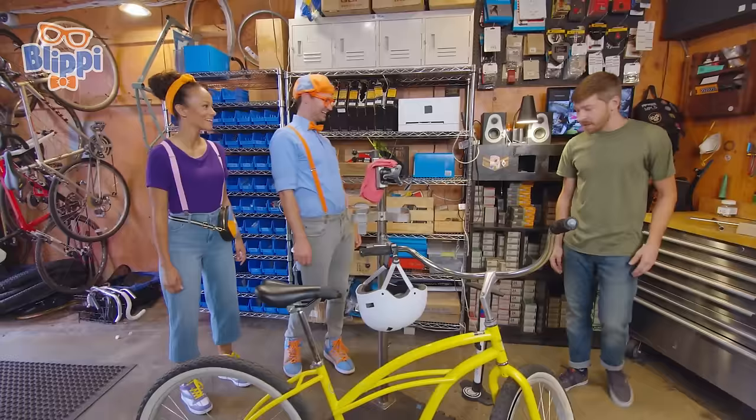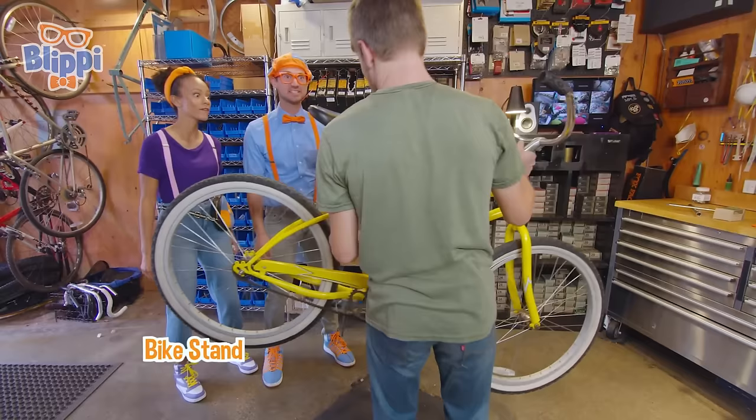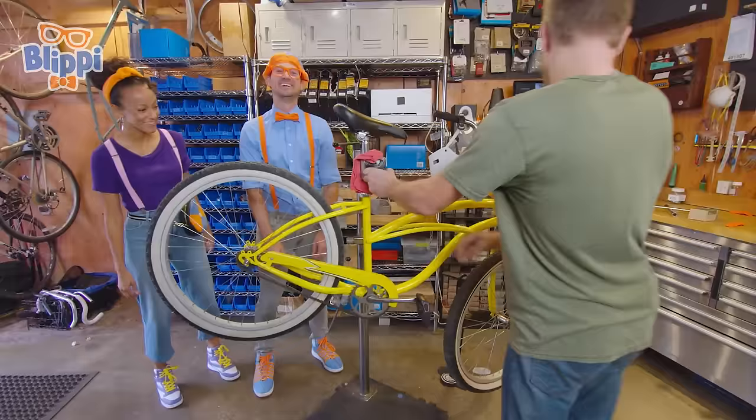So the first thing we will do is put your bike into the bike stand. Wow, cool. Oh, a bike stand? Whoa, this is what you had outside. Oh, that's right. It must make it much easier when the bike is up high like that. Much, much easier. Wow. Smart. Ooh, can I put the helmet right here? You certainly can.